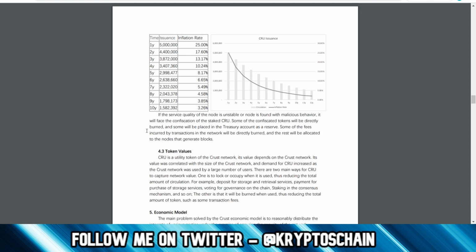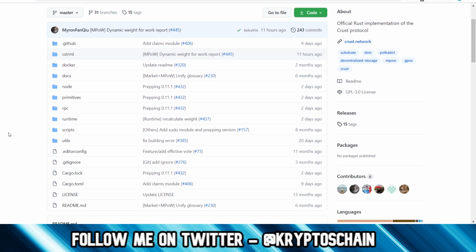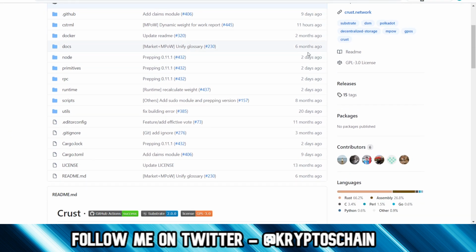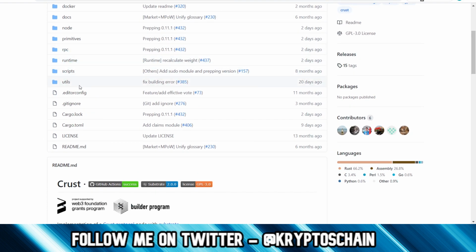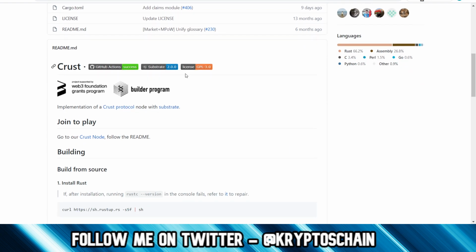So yeah, overall, I do think that they're doing really well in terms of the whole model and how it's going to work. And if we take a look at their GitHub page here, we can see they're working, right? 2 days ago, there have been updates here to the node, to the RPC, to the scripts, and so on. And they've got 6 contributors here. Now, there could be more contributors. This is all I'm seeing because I'm not personally logged into GitHub at the moment. We can see they're building on Substrate too.